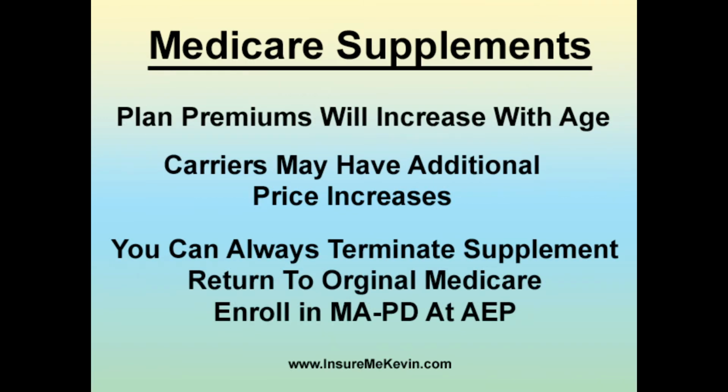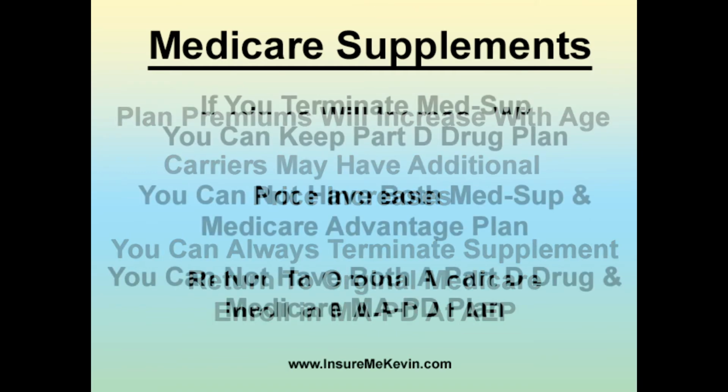Medicare Supplement plans can increase every year because you are a year older. Plus, the Medicare Supplement plan insurance company can also raise the rates on top of the age-based premiums. This means that, for some people, paying the monthly premium of a Medicare Supplement plan becomes too much of a financial burden. You can always terminate your Medicare Supplement plan and still be covered by Original Medicare, or, during the annual enrollment period, switch to a Medicare Advantage MAPD plan.